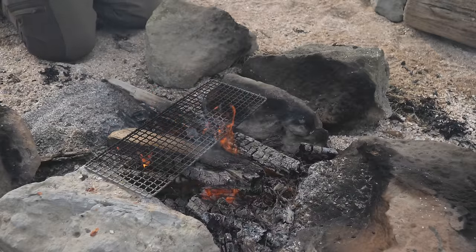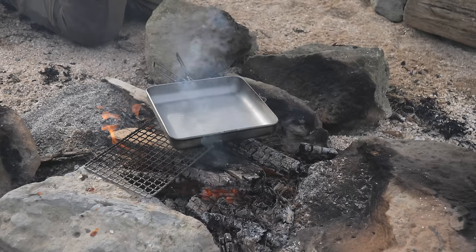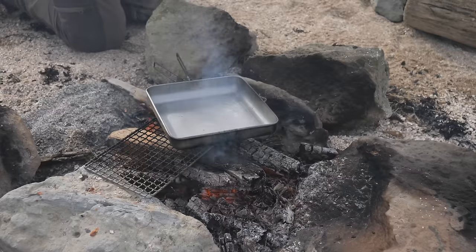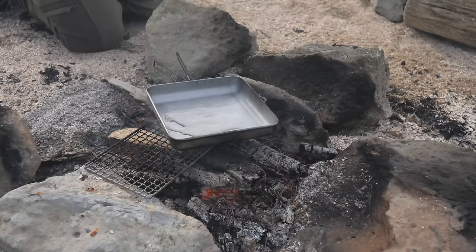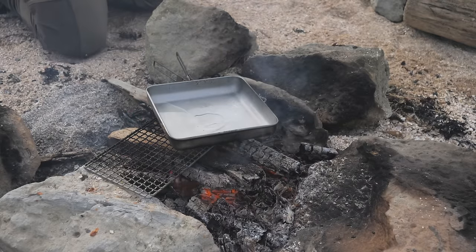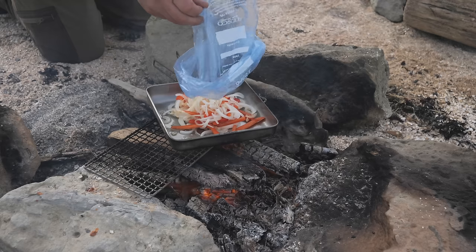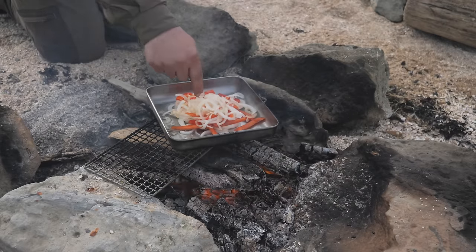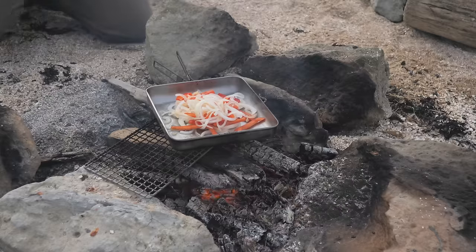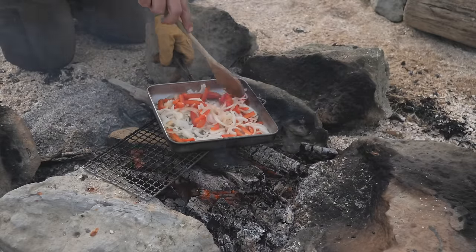Shakshuka. Shakshuka time. And with our grill. Nice bit of oil. And this is how prepared I am. Pre-cut veg. Well, you don't have to bring the extra weight then, do you? Nah. We've got onion, garlic and pepper in there. Oh, look at that. It's like the perfect amount for the pan.